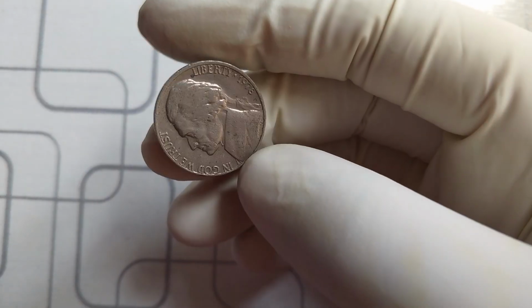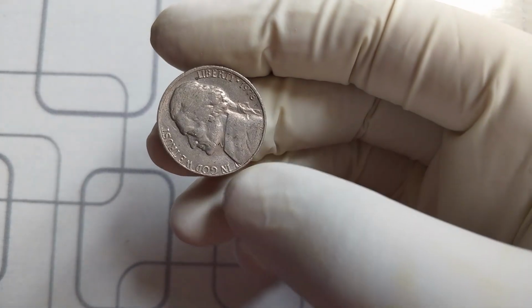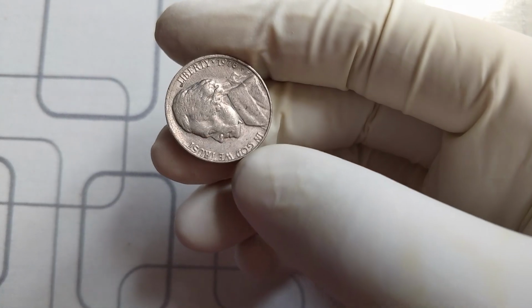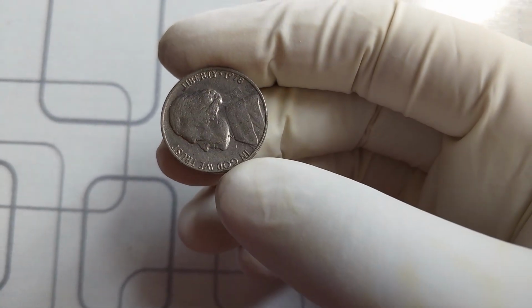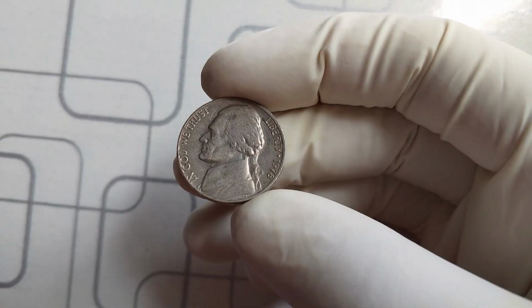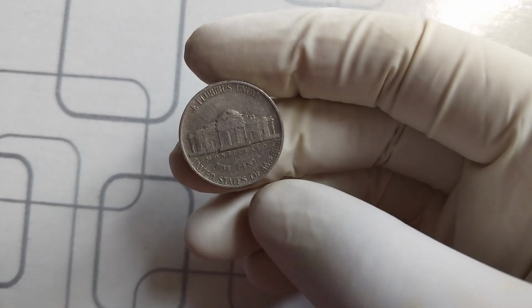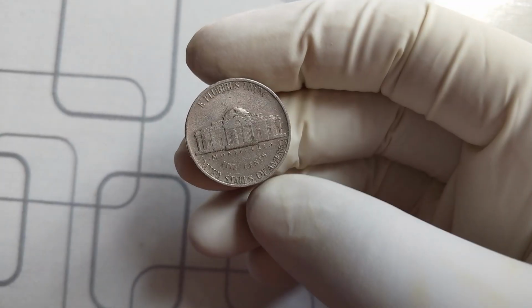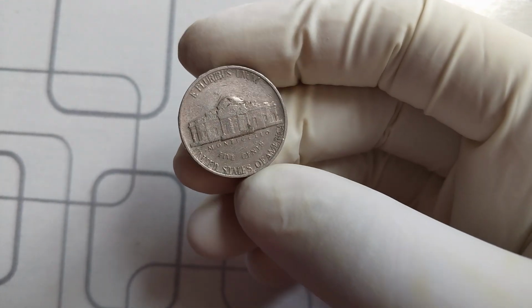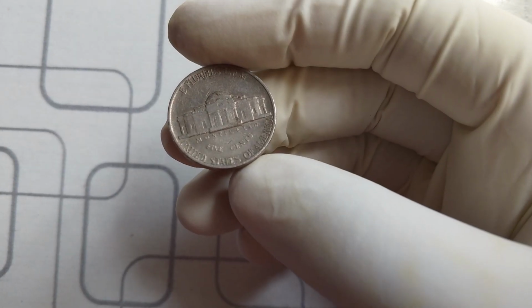Finally, let's reflect on the legacy of the Jefferson nickel itself. For decades, it has been a familiar companion in our pockets, a small token of history that we often overlook. Yet, hidden among the millions of nickels minted every year, there exist extraordinary examples that can change lives. The 1978 no-mint marked Jefferson nickel is the perfect example of this. A humble coin that has become a legend in its own right.